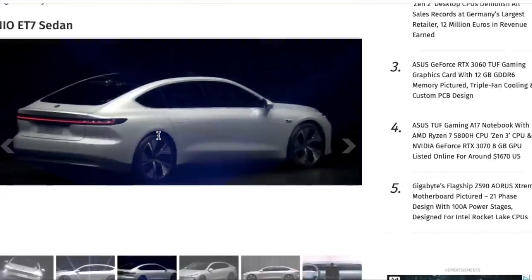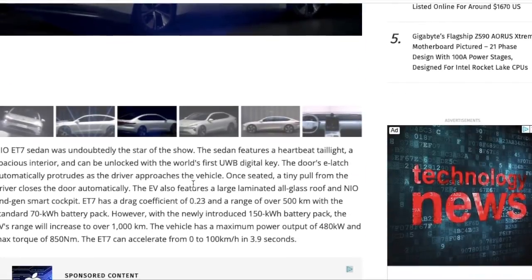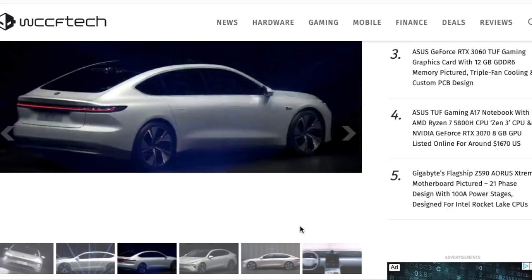First, they revealed their new ET7 sedan. Essentially, it's their new model and it's going to compete with the Tesla Model S. It also kind of looks like an Audi, which is pretty cool.